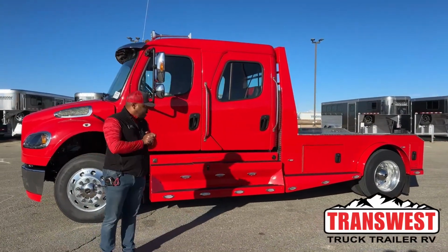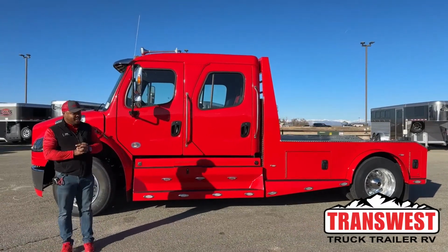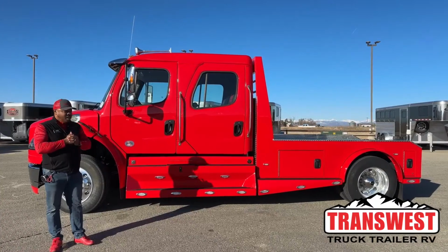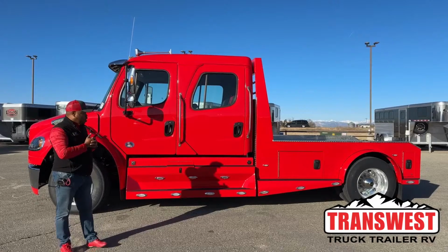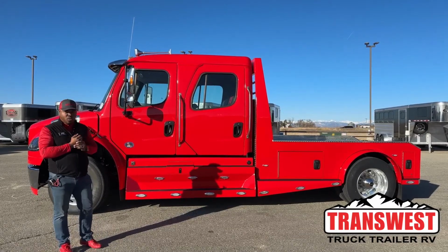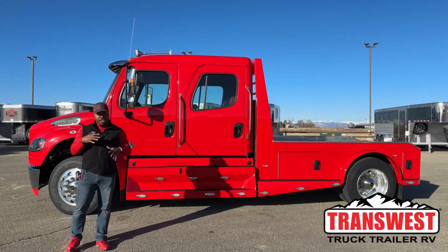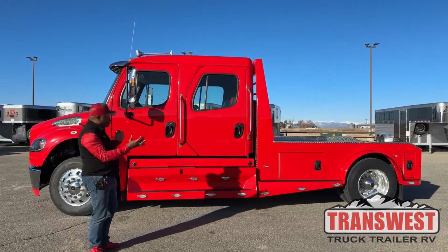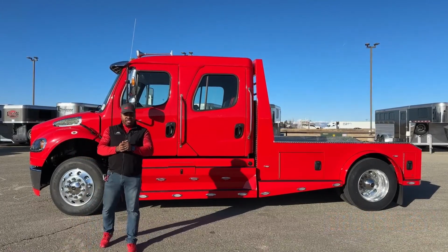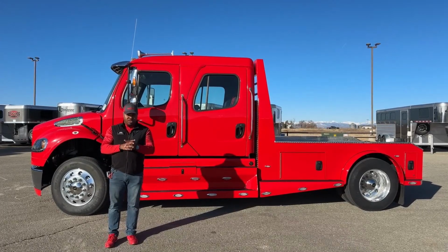I got a really awesome unit behind me. As you guys can see, I am dressed down in red, one of my favorite colors. We just got this one in a couple weeks ago. This one is a 2023 Summit Hauler conversion, Freightliner M2 106. I kind of did it up a little bit different in terms of the interior, having some inserts within the seats, having that black and red feature in the interior. Added some other features that I'll point out as I go around this unit.